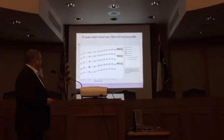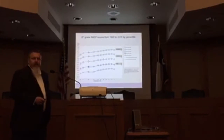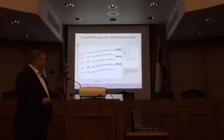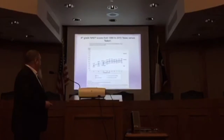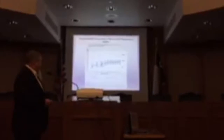Here's the same test results by percentiles. So you can see it affected everybody. Even the 90th percentile students have the same dip in the scores. 4th grade, you don't see as big of a change. You see it nationally, but not in Texas. That's kind of curious. But as Dr. Milgram stated, 4th grade, it's kind of hard to tell. You really start seeing it in 5th grade.